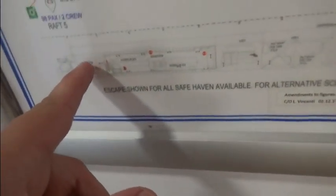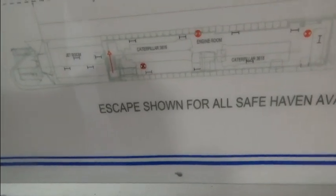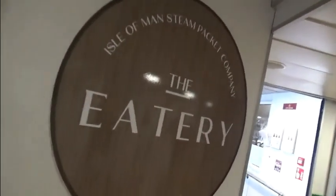There's lifeboats and things here. That's the car deck there. Maybe the engine room there. Down here, this is the engine room. That's slightly more interesting. Yes, the engine room, Caterpillar, and maybe the jet room. It's a pump jet propulsor. The name Caterpillar may be borrowed from Tom Clancy's Hunt for Red October, actually. Yeah. The Isle of Man Steam Packet Company, yeah.